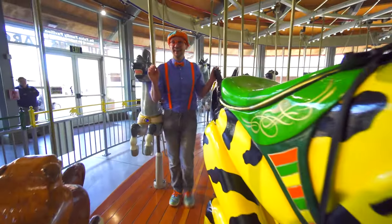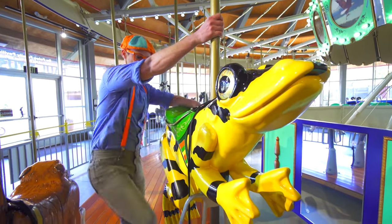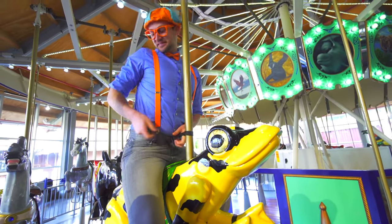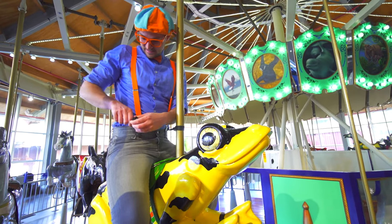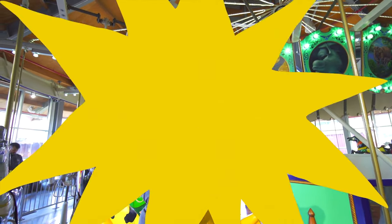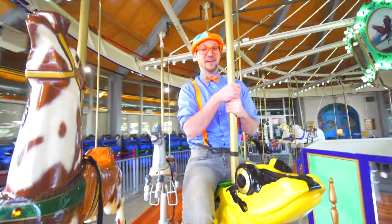So much fun. Okay, this animal is a poison dart frog. And I am going to ride this animal. Gotta buckle up first. And once I'm all buckled up, gotta loosen that up a little bit. All right, I am ready to ride. Here we go. See, we spin around and around, as well as go up and down.